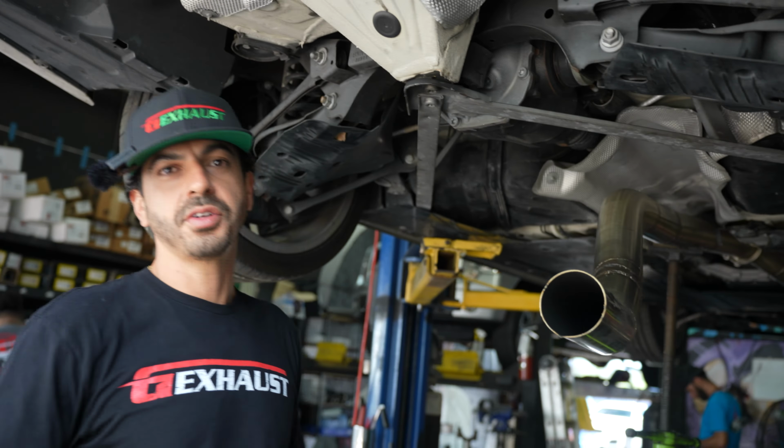So this is Andy. This is his BMW 440i. He went to a local shop in Miami, and this is what they built him. Crappy welds, no hangers, no support, no fitment.